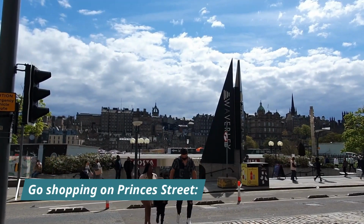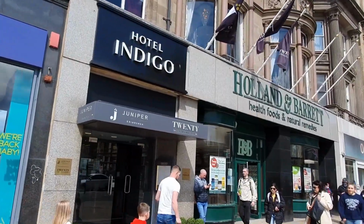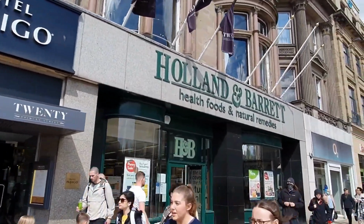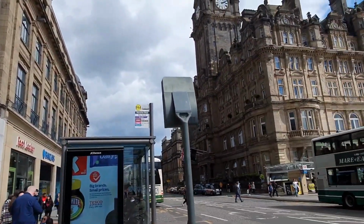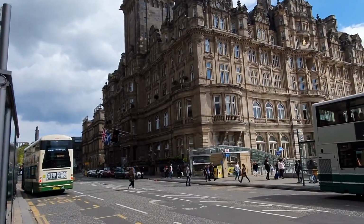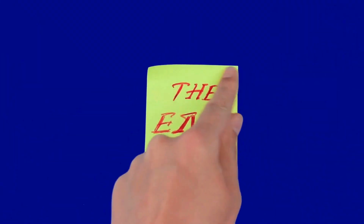Go shopping on Prince's Street. Prince's Street is Edinburgh's main shopping district and is home to a variety of high street designer stores. This street also offers stunning views of Edinburgh Castle and is a great place to pick up souvenirs or gifts for loved ones.